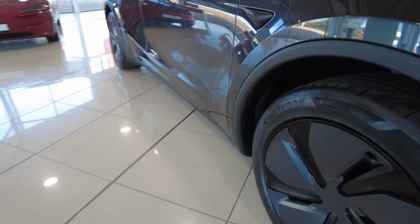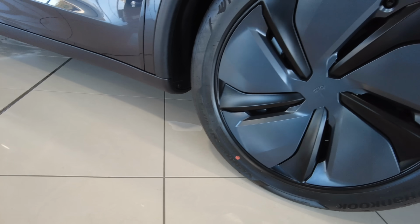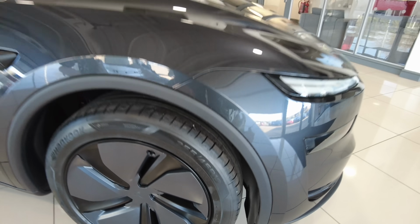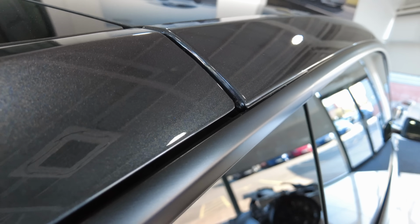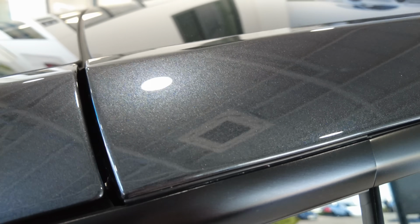And this has got Hankooks on. I don't know if the UK version's going to be different, but Hankooks seem to be the tyre of choice. Ventus S1 Evo 3 EV, and they're 255/45 R19s. It's normally up here. I would say that's not ideal, is it? You see that? It's just a little bit out. They could have worked a little bit better to get that.